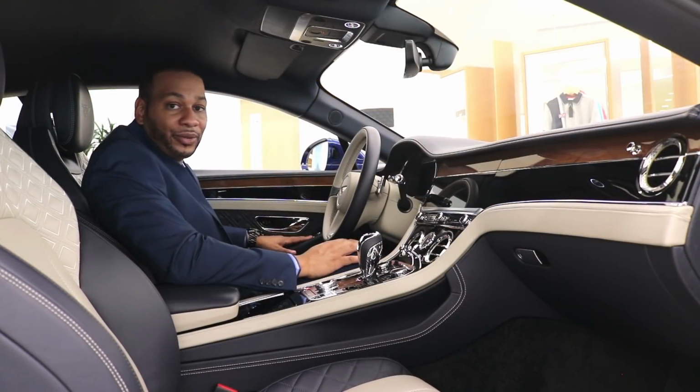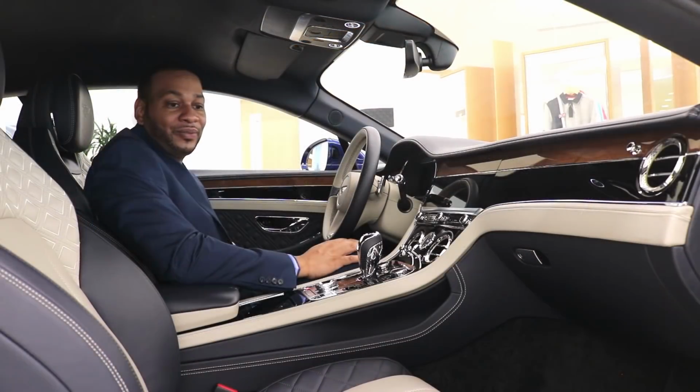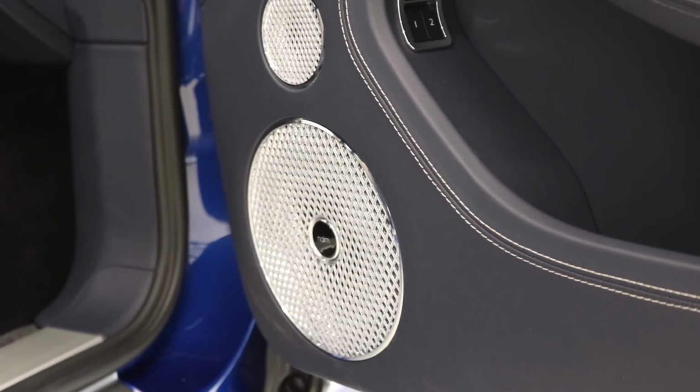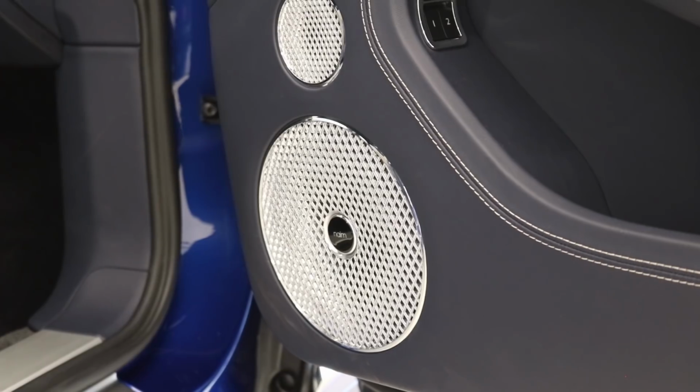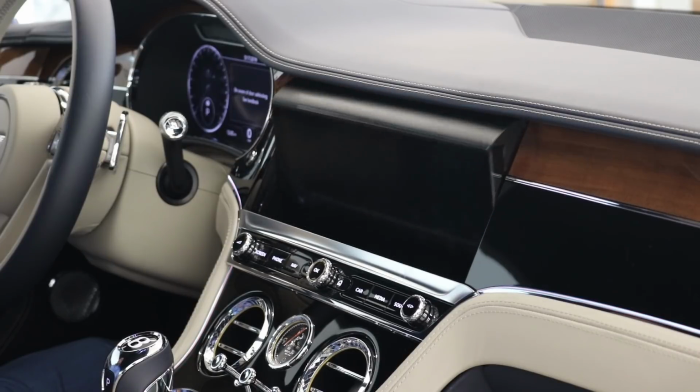Further down, you have controls for all four windows and your side view mirrors, and then storage on the bottom of the door. This door panel also features part of the sound system, which is the 2200 watt Bentley audio system in this car, and it sounds terrific. The entire interior of the third generation Bentley Continental GT is truly something to behold.